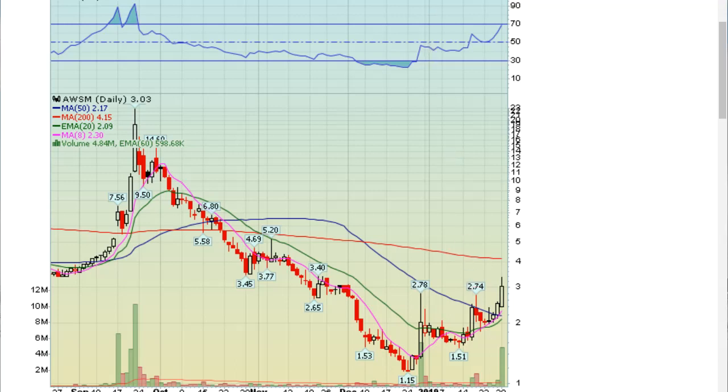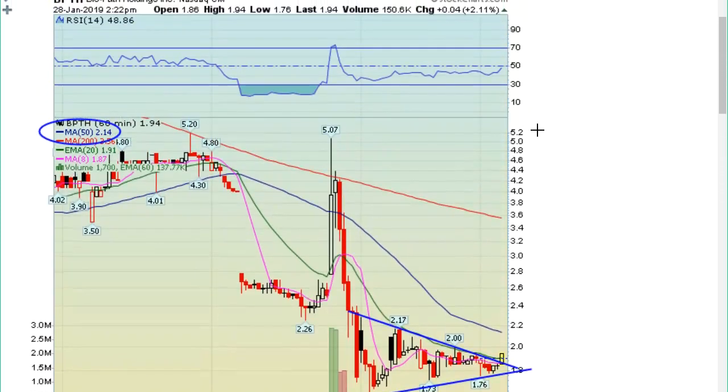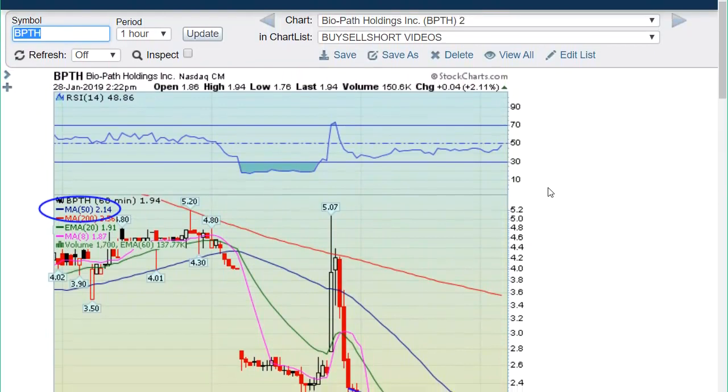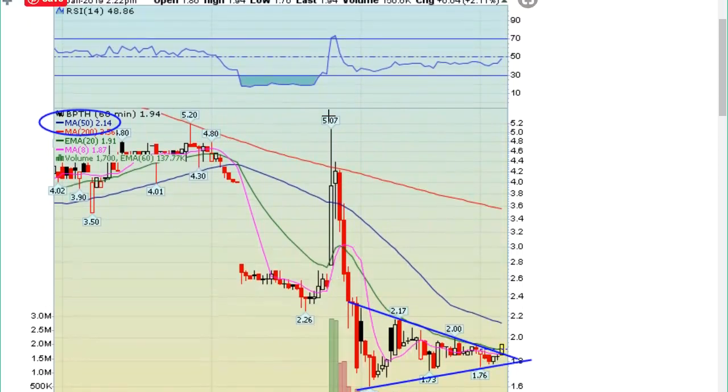You've got a locked-in guaranteed gain, and you've got some shares left to see what happens in the near term. Now, a stock, a new play, well, we revisited it, is BPTH. Now, you recall last week, these guys did a reverse split, 1 for 20, and that's when we saw this big spike up to 5.07. Then they capped it because they were going to drop a financing that same day.